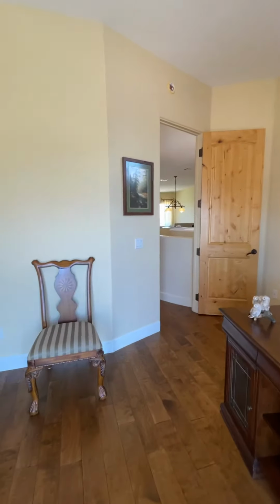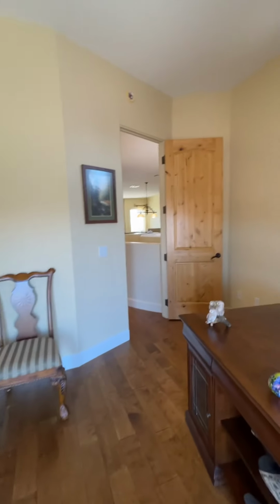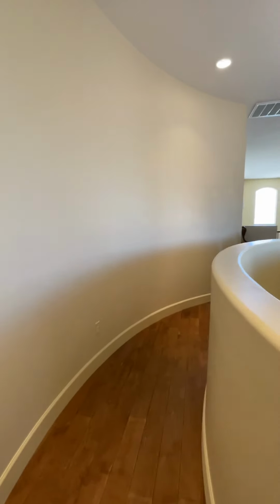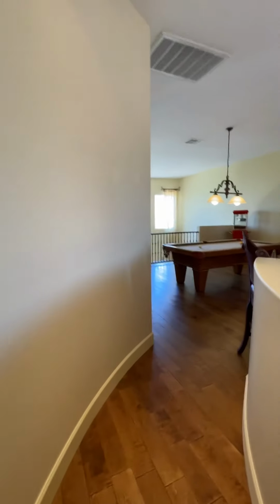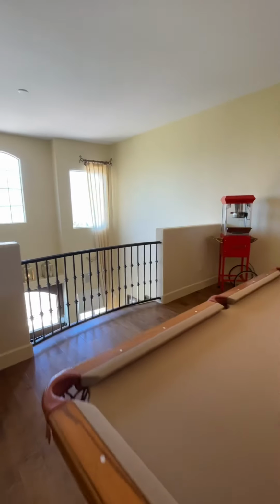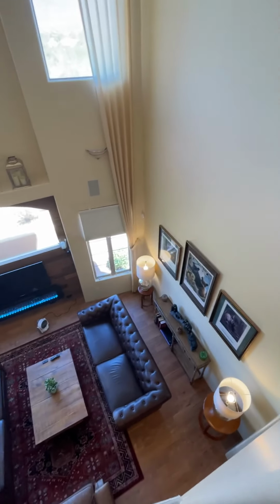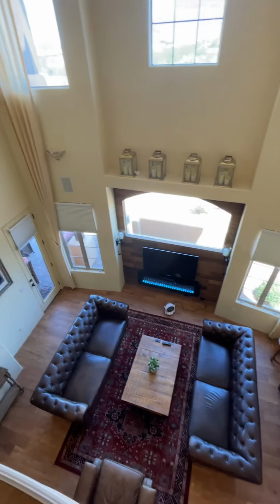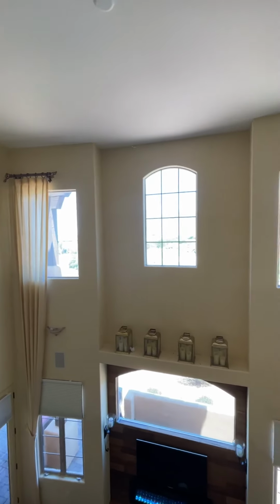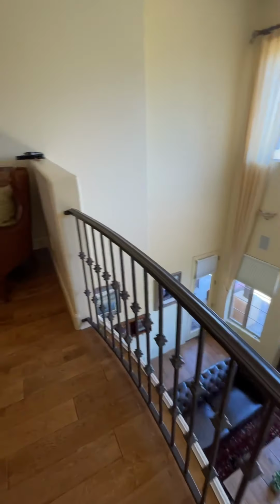So coming back in. So it has a unique accented floor plan, which is kind of nice here. And then this area is the balcony. And with the sun, it's really hard to see out those windows, but when I go downstairs, you'll be able to see.